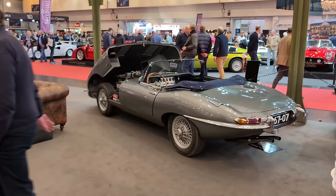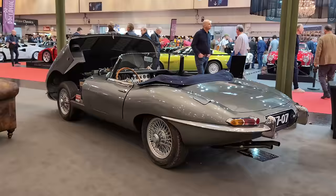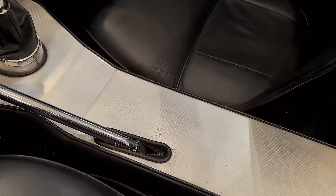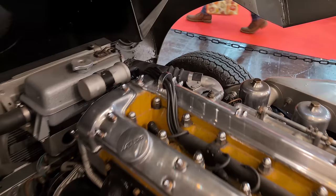And also from Sap and Classic Racing is this 1961 OBL E-Type that was delivered new to Portugal. It is exceedingly original, and I just love some of the details in here, like the original aluminum console cover here. See the patina on there? Going into this engine bay here, it's really amazing. I think this is the original cylinder head. I can barely make out the R there.